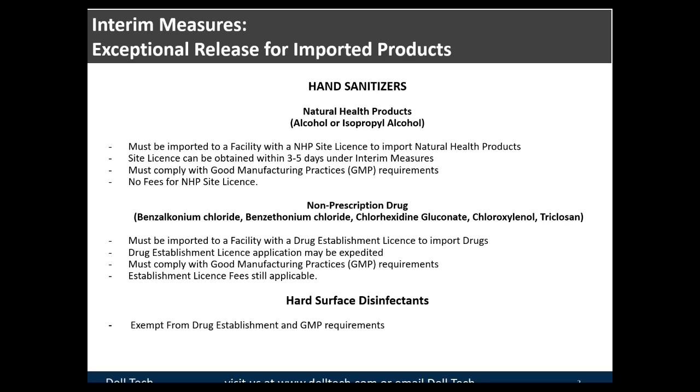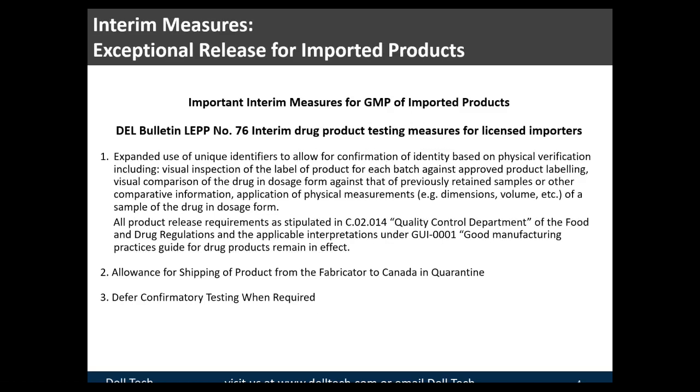Reminder that hard surface disinfectants, for the most part, are exempt from GMP and establishment licensing in Canada. An exception to that would be disinfectants that are used as sporicides or to treat medical devices.